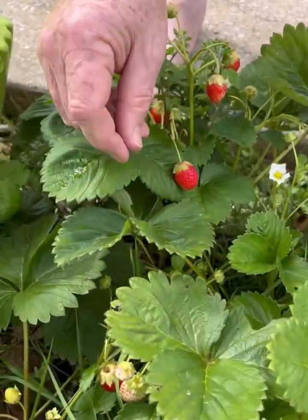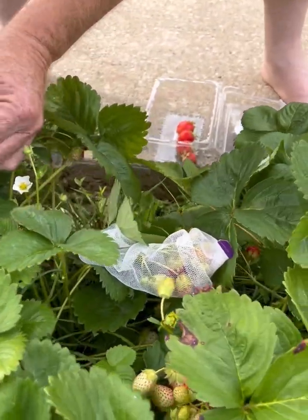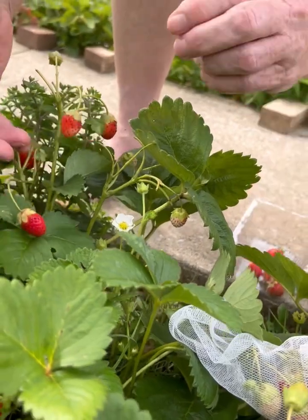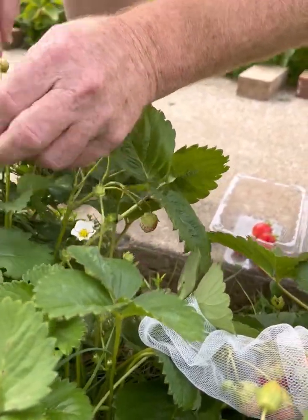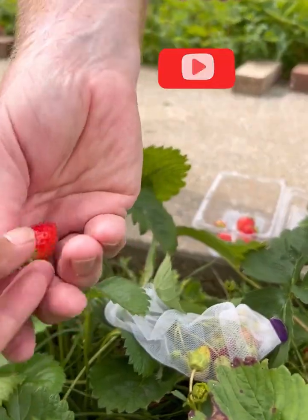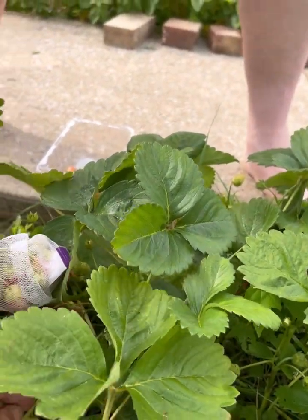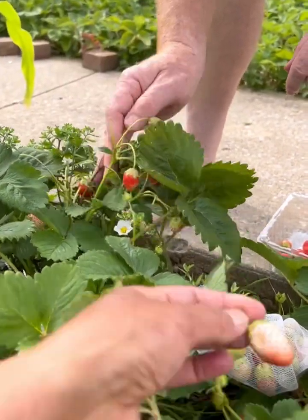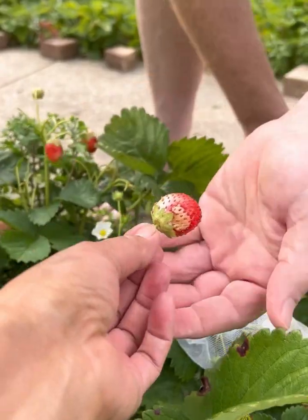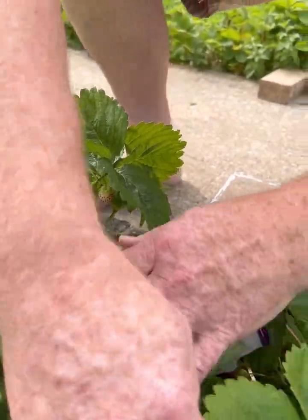Oh, little baby ones. Small ones. Here's one. I'm sorry. I'll do it that way. No, got the stem off. Yeah. Thank you. There's some nice ones right there. See, something is eating already. Oh no, something's eating that one. Oh, look at those pretty ones. Are you gonna get them for me? Okay, good.